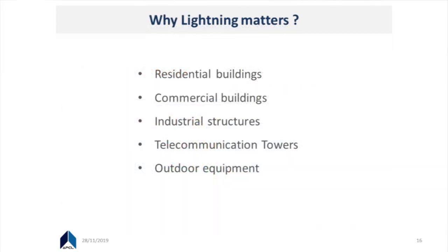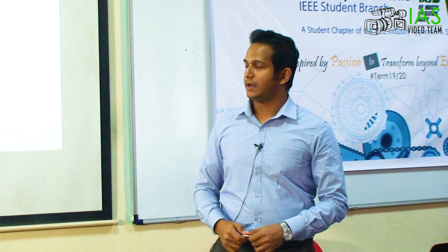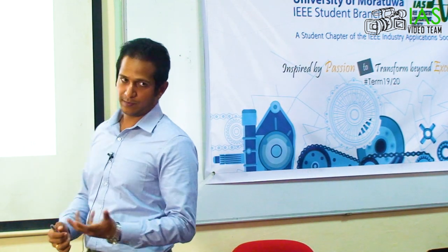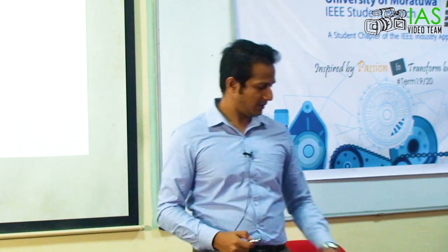These are the areas where we need lightning protection systems: from residential buildings to commercial and industrial installations, telecommunication towers, and outdoor equipment. Outdoor equipment means street lights, LED advertising boards, and certain cubicles outside, maybe from telecom people. There are sensitive electronics even outside our buildings. We cannot forget the equipment mounted on streets as well. Those are infrastructure.